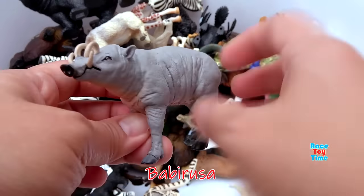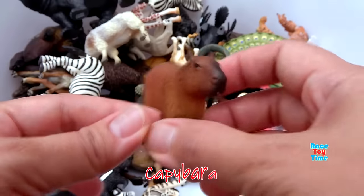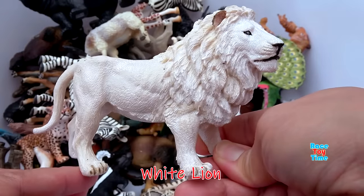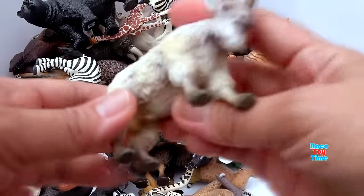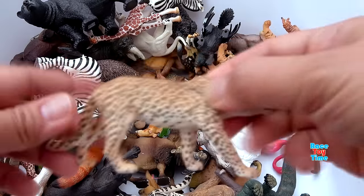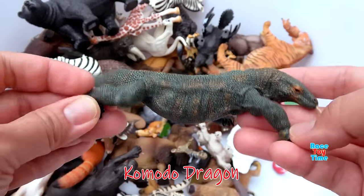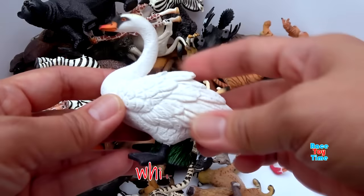Babirusa. Capybara. White lion. Peacock. Next we have the mountain goat. Here's a leopard. Here's the Komodo dragon. White swan.